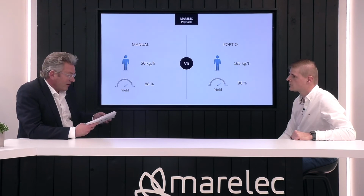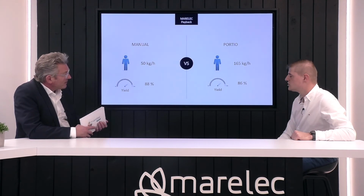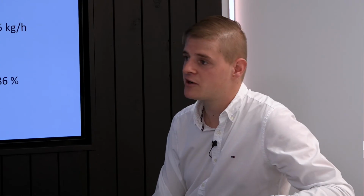Yeah. So a 2% worse yield, is it always like that? Yeah. Well, it's not always 2%. That's only the case if we compare ourselves to a good skilled operator. Then you will see that it will be 2%. But again, that's variable depending on which operator you compare it to.